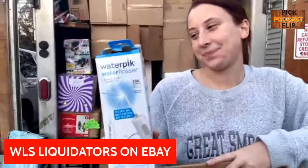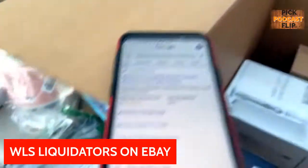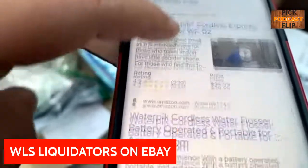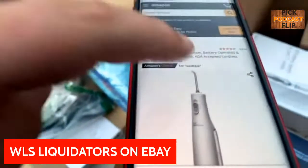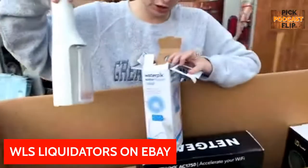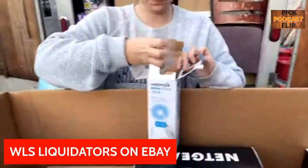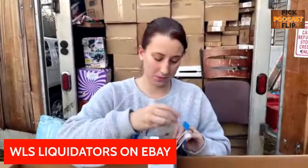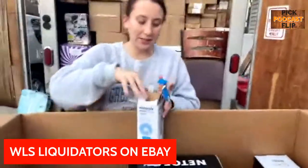Water Pik water flosser, cordless Express. Make sure that it's $39.99 on the Water Pik site. It is battery operated. I think that is the same one, $36.99. Mikey, add its use. So I would say just add 15 on that one. It just has two of the sprayers though. Yeah, which is good. So that's a plus.